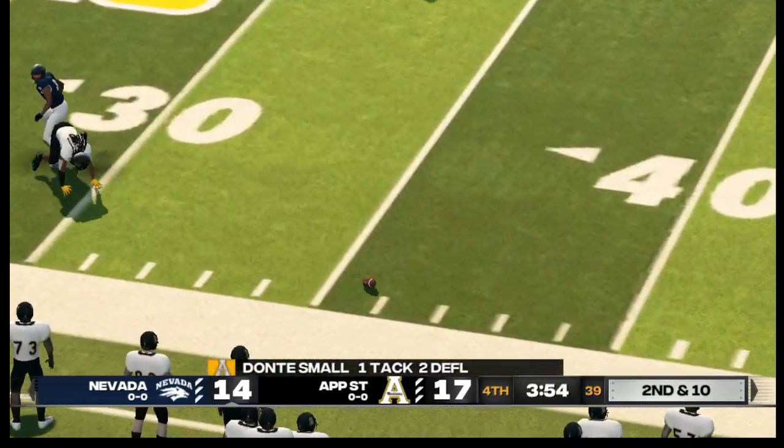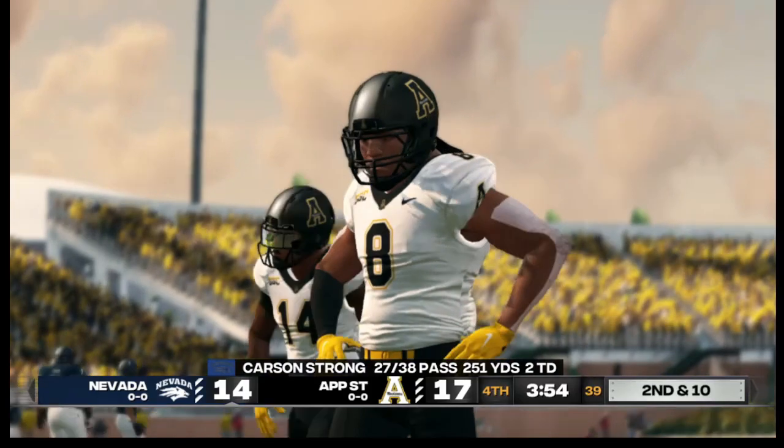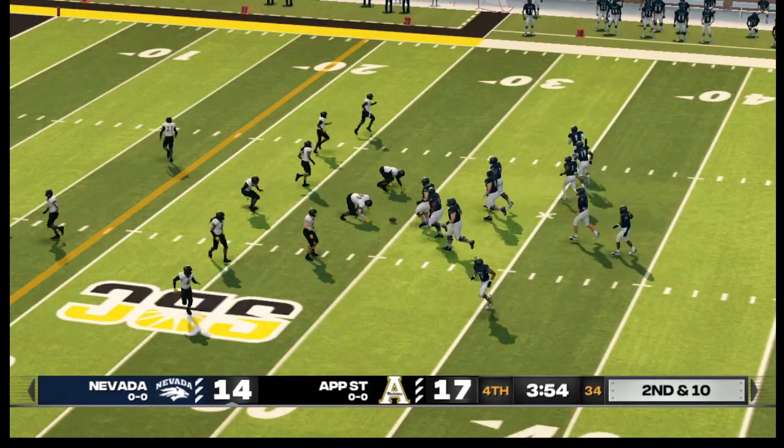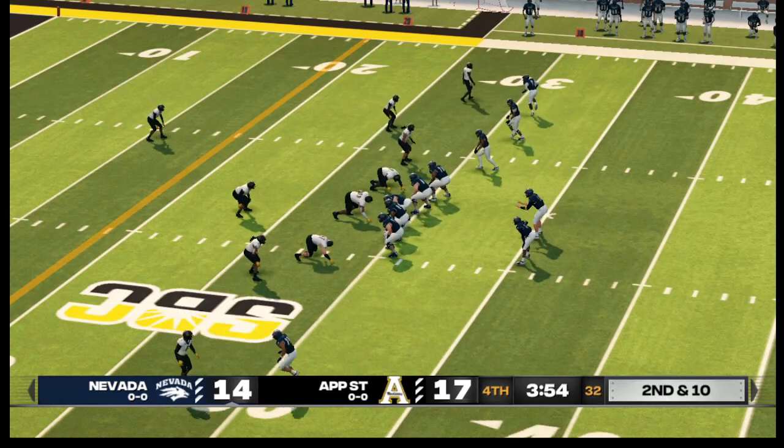Quick release. Oh, had it knocked down. Your instincts tell you to go for the pick. You've got to make the best play you can, and sometimes it's just batting the ball away. This is the 8th play of this drive.